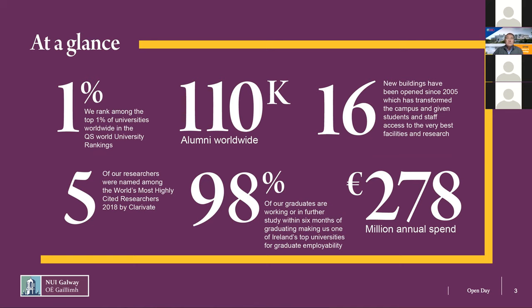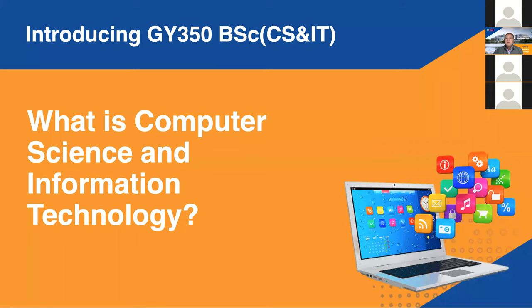Lots of new stuff has happened on campus. In fact, over the last number of years since I've worked here, I've seen the construction of between 12 and 16 new buildings that have opened here since 2005. These provide great facilities and have transformed the campus and given students and staff access to some fantastic new facilities across a range of faculties. So everything from a new engineering building to new biomedical research buildings, basically across different sectors, and the business school and so on. So my area of speciality is computer science and IT. So I've talked a bit about the university. Let me tell you a little bit now about GY350 itself.